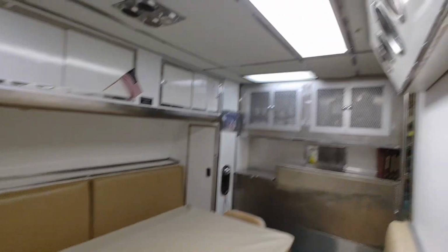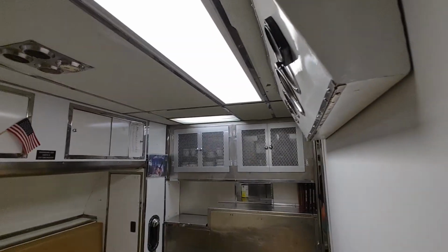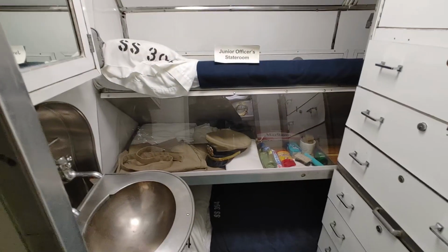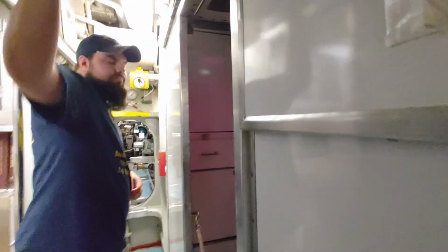So this is the place where you said was like the... This is the officer's mess. Yeah. This is one part officer's mess, one part surgical theater. This is your operating table. So this is officers. Really? Yes, this is officers. Captain, lieutenants, second and third command, and then your chief petty officers.